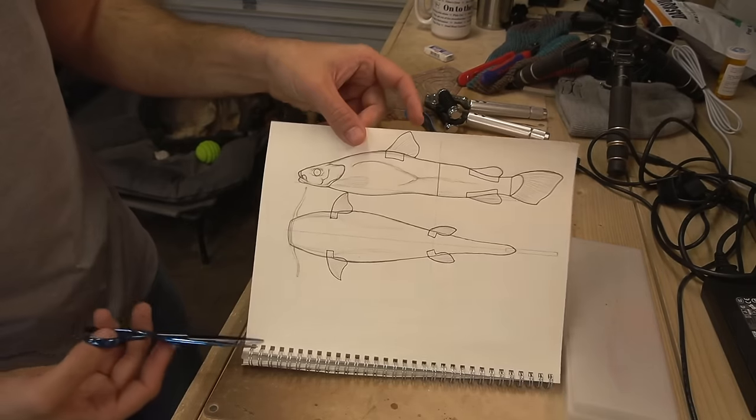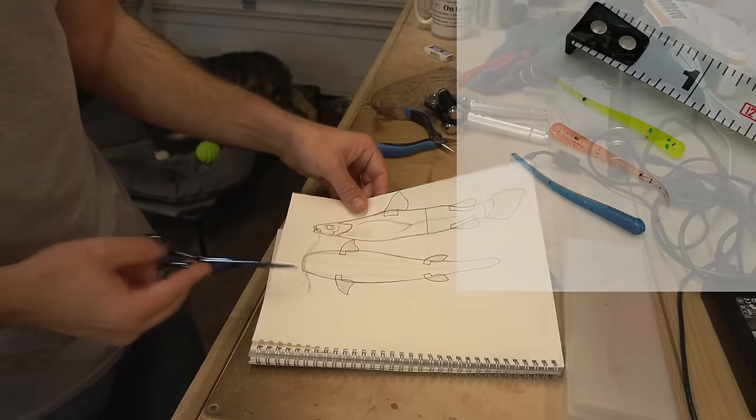Let's get to work. I made a channel catfish with big ice spikes. I'm gonna use the smaller sized ice spikes for the whiskers.